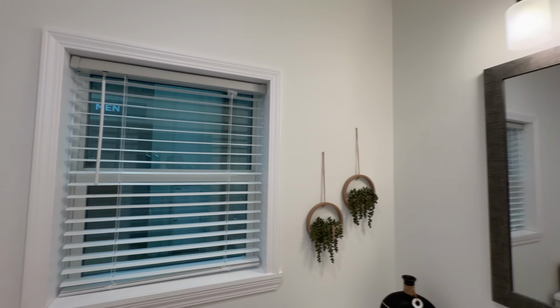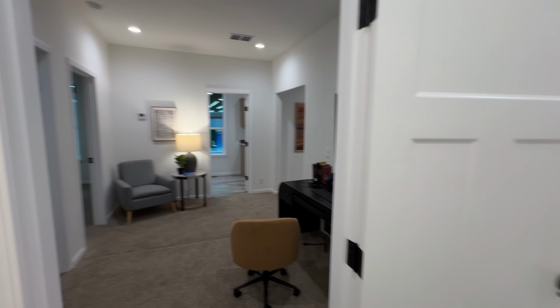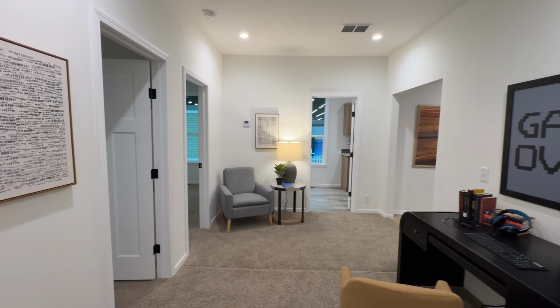Heading this way, window that opens in the bathroom, which I always like. This is not your standard spec tub. This is an upgrade. I feel like I would fit in there both for length and width. You know, I might be bending my legs a little bit, but the width is nice. And it's deep. It is quite deep.